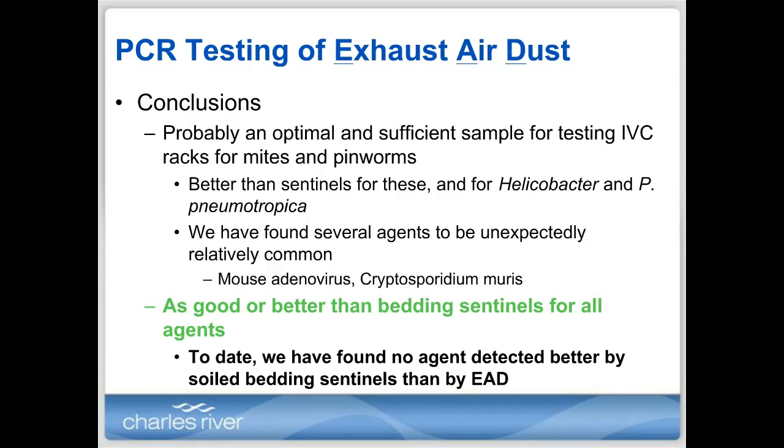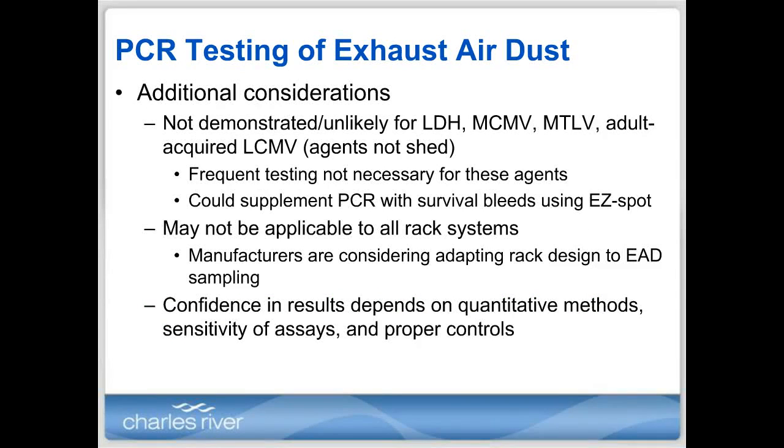If you send it to us, we can pool a lot of different samples into one assay, so one price, right? One assay. You could send us 10 swabs, 10 fecal pellets. We would extract the nucleic acid from those separately. We'd like you to send them in separate containers, but then we would pool that together for the assay. And so if I was doing it, I would include the swabs of the exhaust grates.